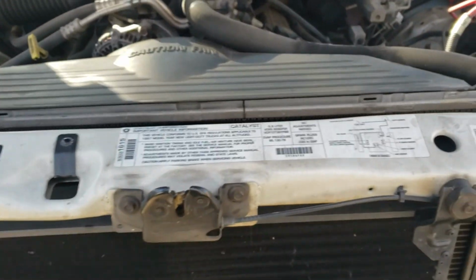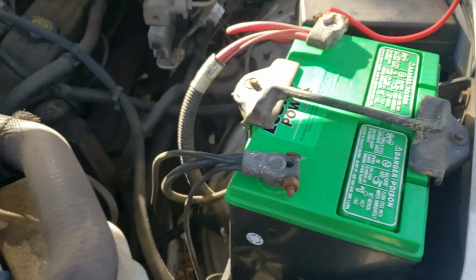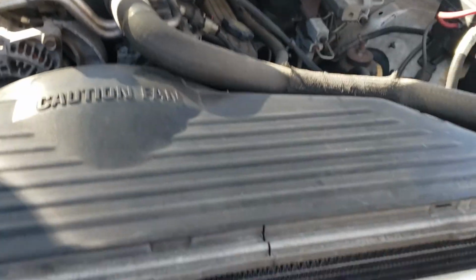But as far as what's under here, I got the good old Interstate. And as far as what's under here, man, it's a 5.9 right there.